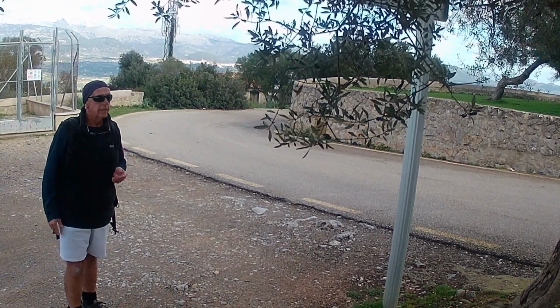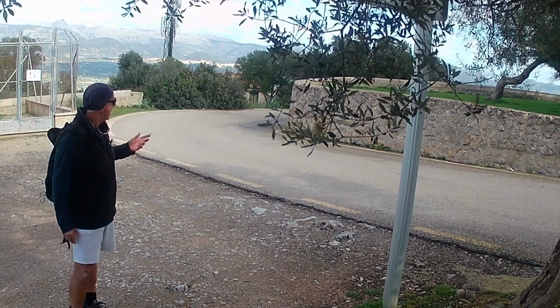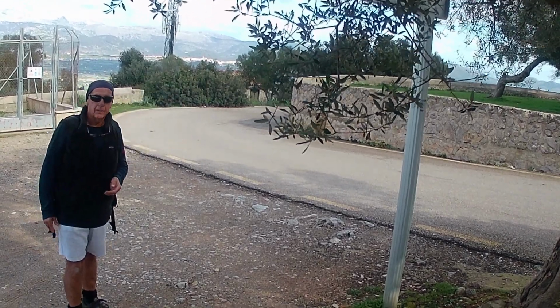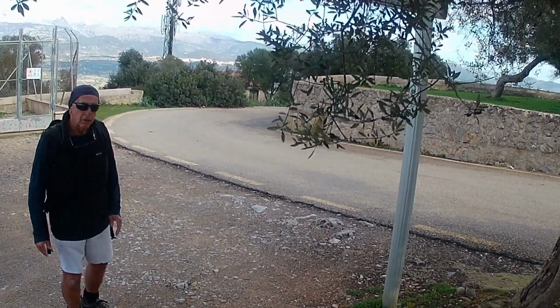One suggestion is when we're leaving the site, you go down via the road, which will take us back to the bottom of the steps. Some beautiful scenery around. Let's go.